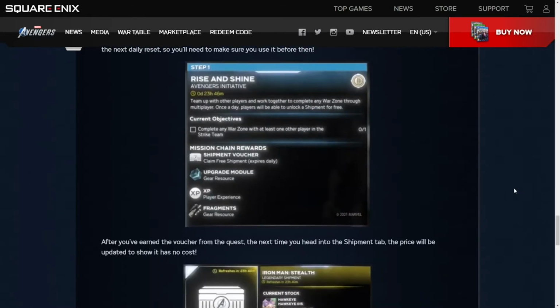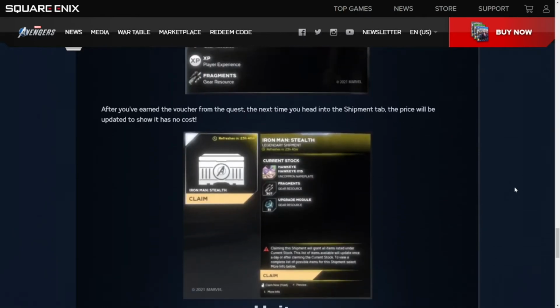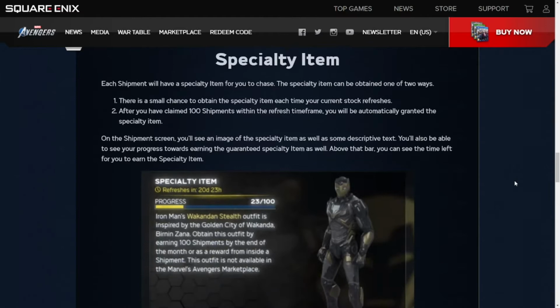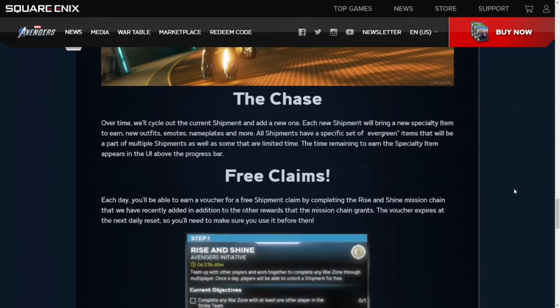On the shipment screen, you'll see an image of the specialty item as well as some text basically explaining what the item is. And obviously above the little bar, as you can see in the video below, it says how long you've got left before you can earn the item. So that's really nice. I think they can show off some really cool stuff for us to aim for and for us to get.